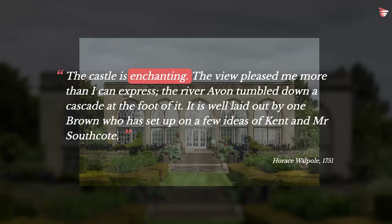The castle is enchanting. The view pleased me more than I can express. The River Avon tumbled down a cascade at the foot of it. It is well laid out by one Brown who has set up on a few ideas of Kent and Mr. Southcote.